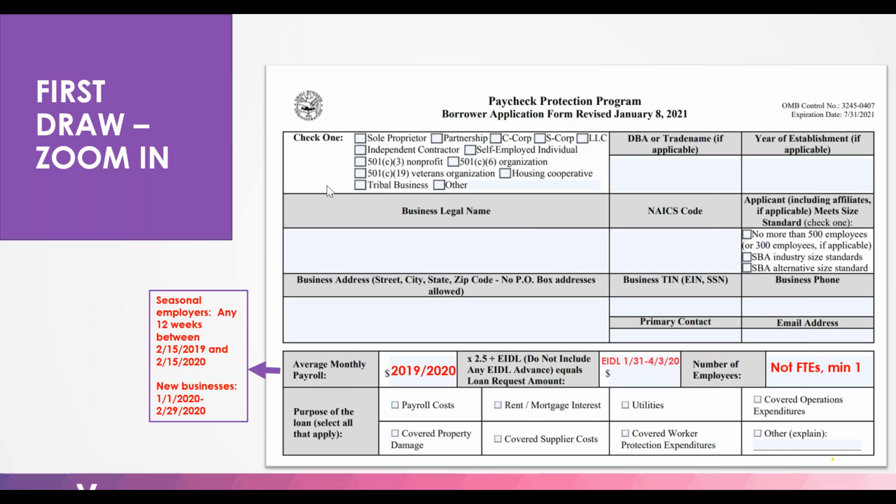First of all, in your upper left-hand corner, you have checkboxes. And if you want to compare back to your original loan application, you will see that there are additional types of employers who now qualify: veterans organizations, housing cooperatives, 501c6 organizations. There's a whole slew of new types of businesses that are eligible for these funds. And so this form, which is revised January 8th, allows them to participate as well.